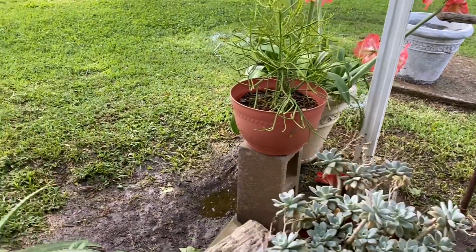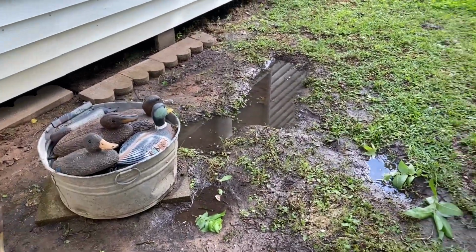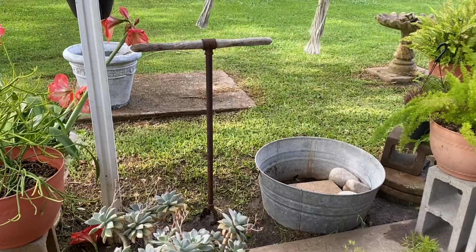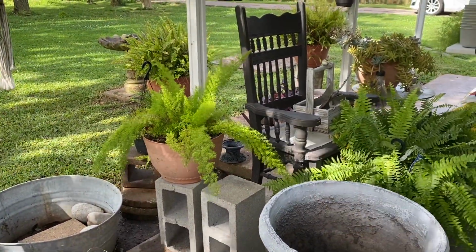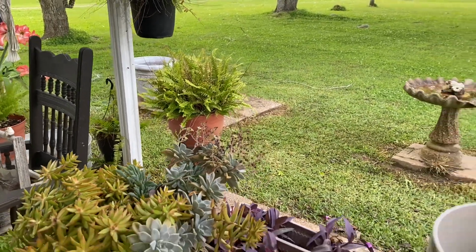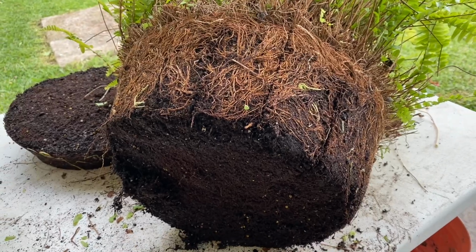Today is day 8. We got some bad weather in last night. It is super windy today, but the temperature is awesome. So I want to get a lot done today and just take full advantage of this cooler weather. I'm working on repotting some of my bigger plants, like that fern right there. So this is the other one, and completely root bound.